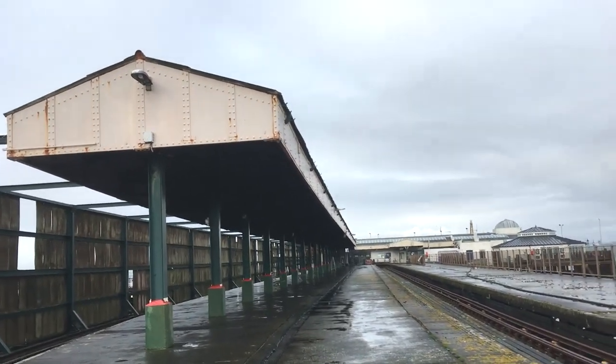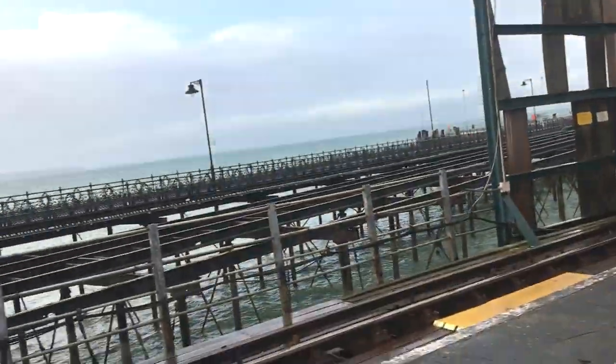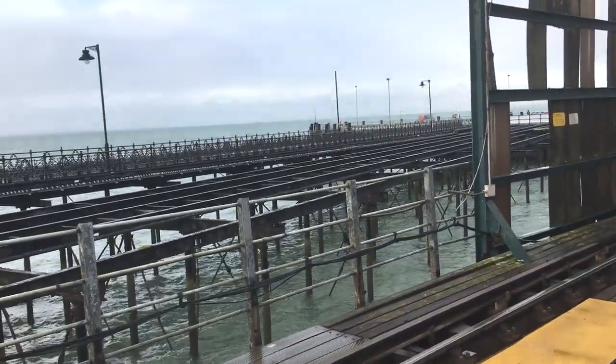You've got the pigeon nets up there. The sideboards aren't in good condition. They're all falling off, and you can see the old pier tramway. Their old rails aren't so in good condition either.